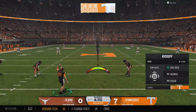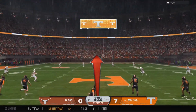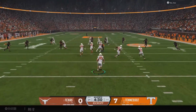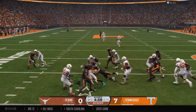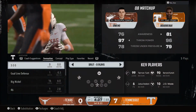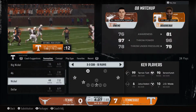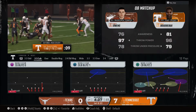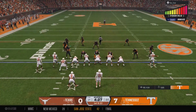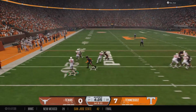Kickoff team out there. They are fired up after just scoring a touchdown. And it's fielded. Returner trying to create good field position here. And he's stopped at the 19. Good job by the coverage team. The Longhorns offense takes the field. They were held to a quick 3-and-out last time, looking to put together a positive drive here.